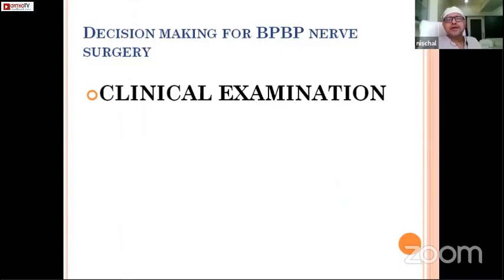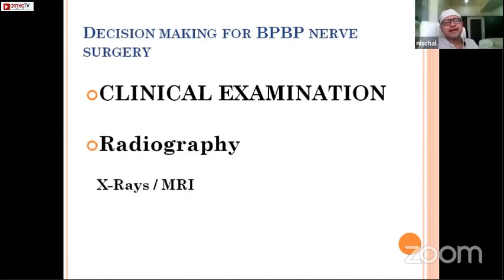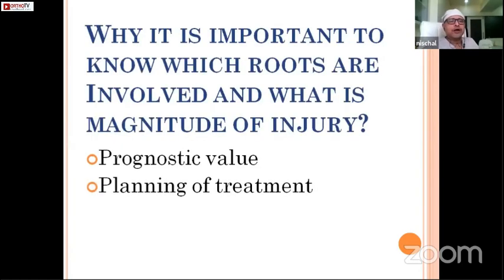Now, decision making in brachial plexus birth palsy for now surgery, as we have already discussed, depends purely and purely on clinical examination. All the investigations that we get done, like radiology or EMG NCV, whichever is preferred, only help us in planning the surgery. They don't help us in deciding whether to operate or not.